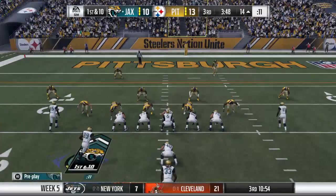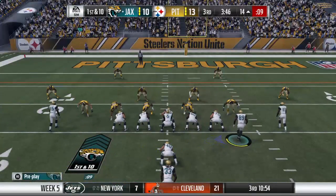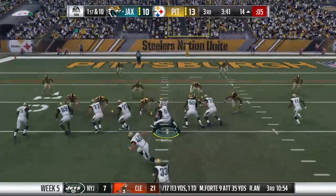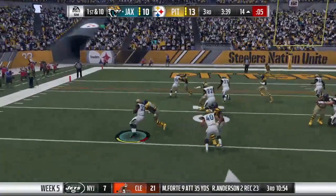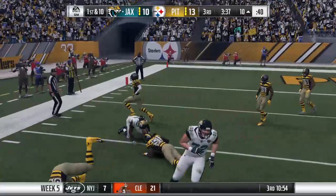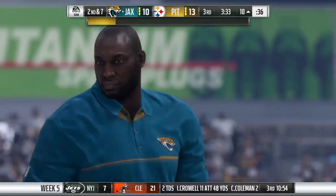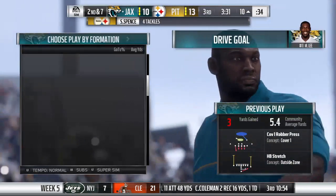In motion, the tight end. Little motion now from the tight end. On first down, this is Ivory. And he'll get this one down to about the 10-yard line. Give him 3 on first down. It'll set up a 2nd and 7.